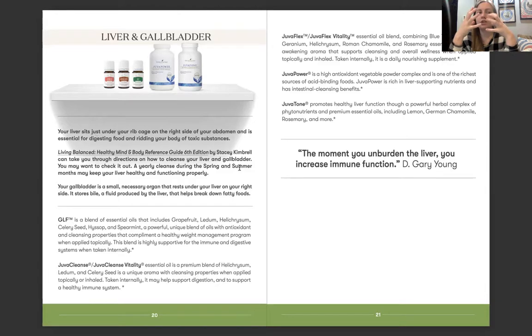Like your body, once you apply those oils, will take that information that the oils are giving it and send it to where it needs to go. So even aromatically, when you just want to do a scent tint like this, it can be really powerful. I wouldn't recommend putting these in your diffuser. When you take it internally, it's going to support digestion and a healthy immune system, which is what our gallbladder and liver really do for us.